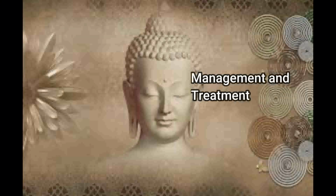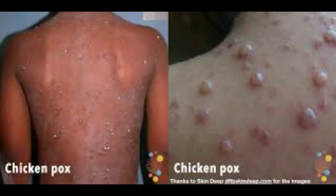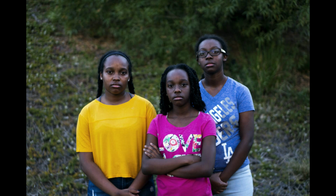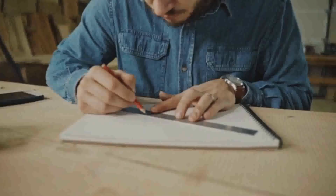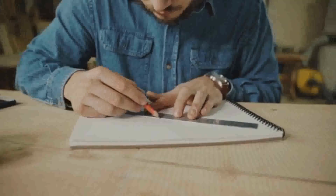Management and treatment. There is no cure for shingles, but there are treatments for managing the symptoms. These drugs may ease the discomfort and make the symptoms stop sooner, particularly if you start them within 72 hours of the first sign of shingles. They may also help prevent the pain that can happen months and years later, called postherpetic neuralgia.